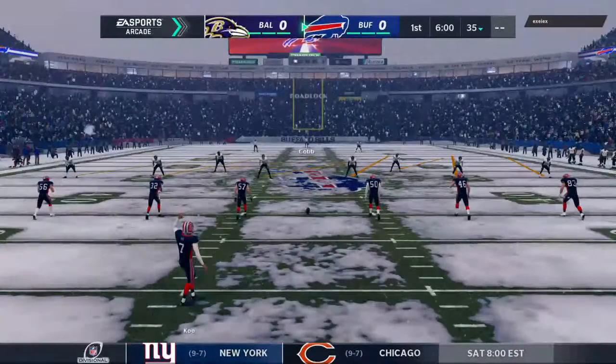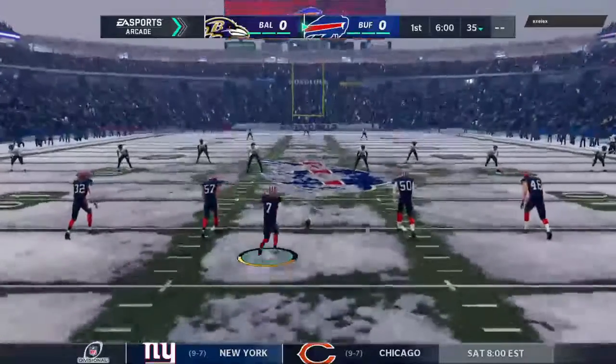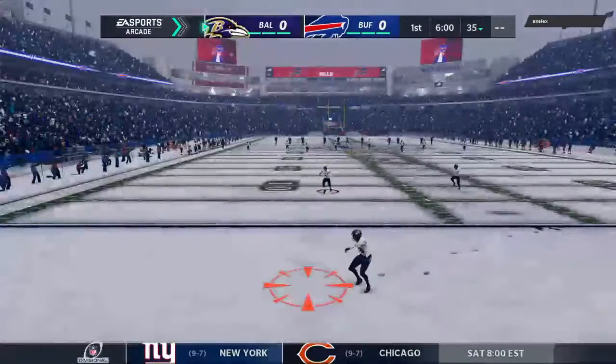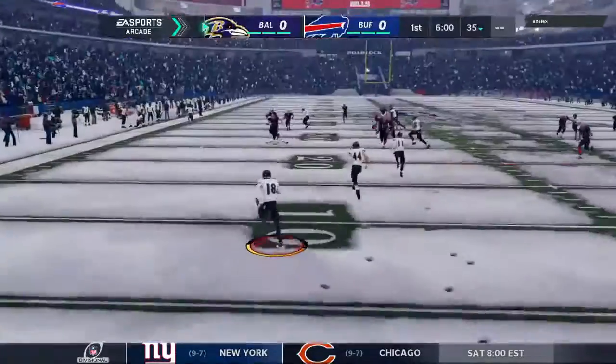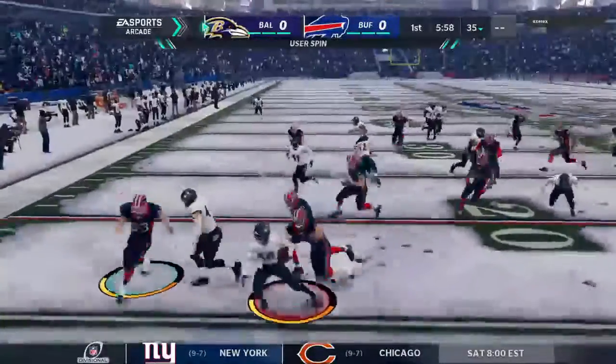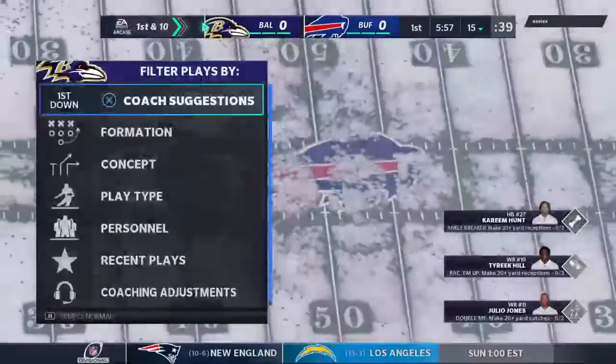Younghoe Koo set to kick off. The first of 4 berths in the conference championships on the line here as divisional weekend in the NFL is underway. Fielded in the end zone. And the decision to bring it out, not a good one, as he's tackled.